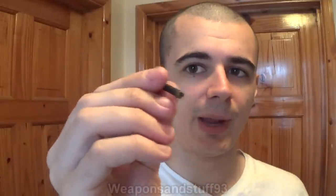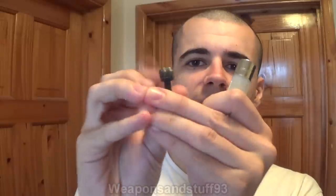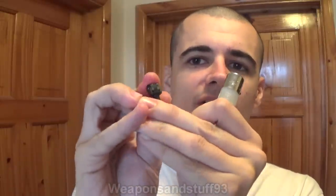And get it out. You've got this, which is like your little pipe tool. You can use this to pack a pipe. You can also use this to release sparks as its own separate thing. And these are replaceable as well if you really wanted to do that. So you can see there where that stows into the lighter.